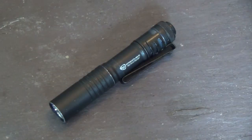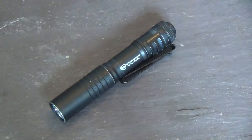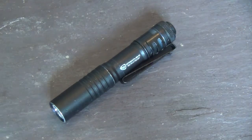The StreamLight MicroStream has actually got an IPX4 water resistance rating. Personally, I don't know what that means, but for me as a user, all I know is I've dropped it in the sink, I've dropped it in a puddle, and I've been out in very heavy rain with it, and it hasn't failed, which I think is pretty much it for everyone. That's what we can sort of expect from our lights. But it works, I'm happy.